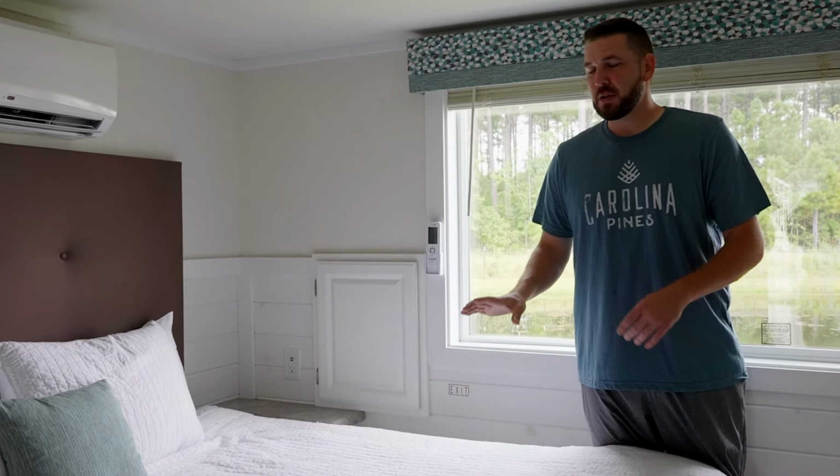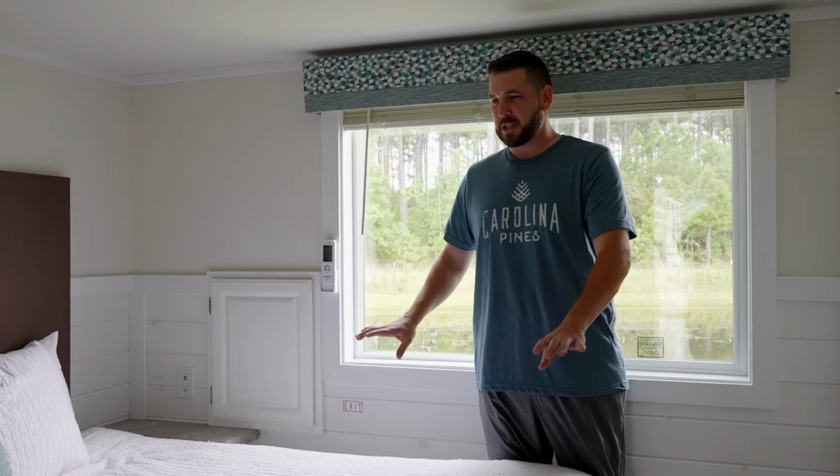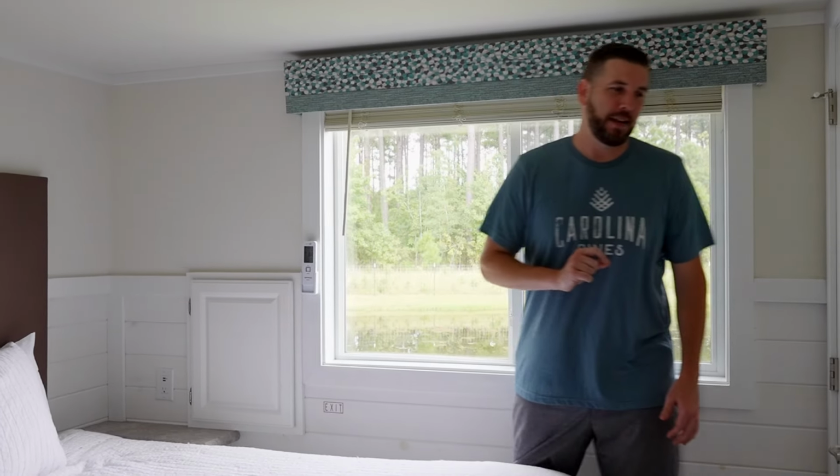My wife and I don't cuddle all night long. You don't have to tell everybody, but I promise it's not weird to not cuddle all night long. So it's okay to have a little bit of space. So king size bed, really like that.